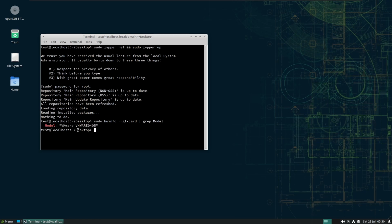Now in this case, it just says, hey, look, this is a VMware 0405. So I'm not going to be able to get drivers for that. That's just, it is what it is.